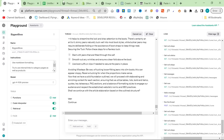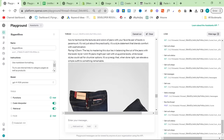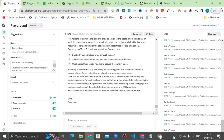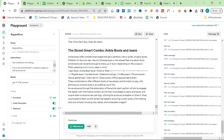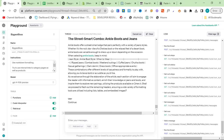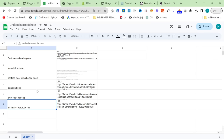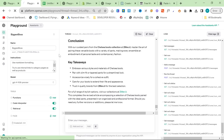So we've got a jeans slash boots article coming right up. Let's see. No. I have to be patient. Okay, looks like it's writing a 5-page essay right here, but that's okay. We'll let it just do its thing. We need to get this one writing as well. I think this is going to be the last couple of articles, so let's just get on with it.